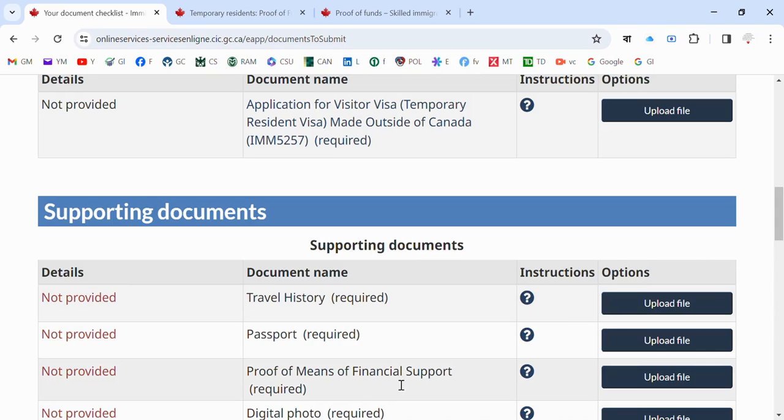Today we will be discussing how to submit proof of means of financial support, which is required to show you're financially capable of paying your bills when you will be in Canada. This is a major thing, so you have to understand this pretty much precisely.